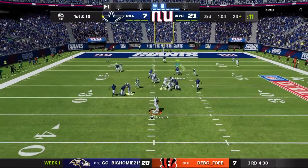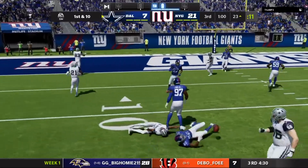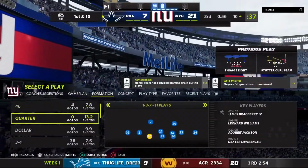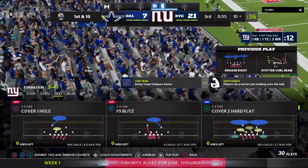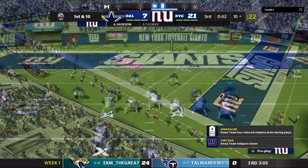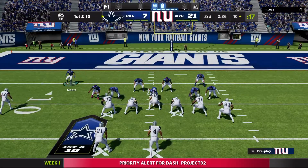First down, Prescott. He finds his man, complete. It's McKenzie. And they'll get this down to the 10. 12 yards on back-to-back plays there, and that's another first down. It's taken a while for this offense to get going. A little creaky at the start, but they're oiled up now. A nice throw there, and they're really putting together a good drive.